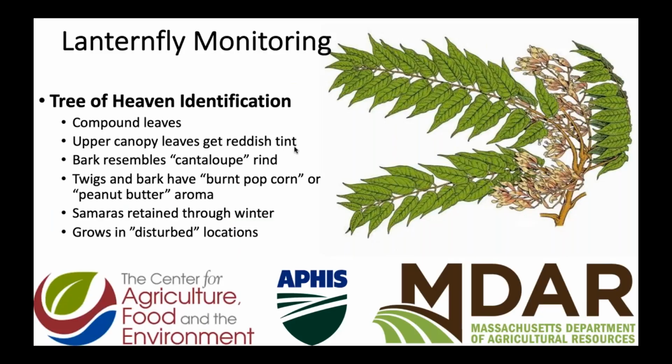So for looking for Lanternfly, Tawny mentioned that Tree of Heaven is one of its preferred hosts. For much of what we're doing, we're using the presence of Tree of Heaven to aid in our search for Lanternfly. And for those of you who are not familiar with the tree, I just wanted to give a little bit of identification. In the photos that Tawny had earlier with the lanternflies, if you were to look at the recording afterwards and go back, whenever you see a lanternfly on that compound leaf, it was Tree of Heaven.